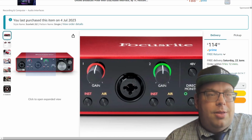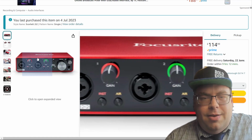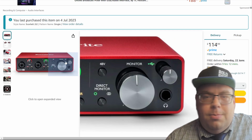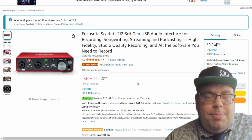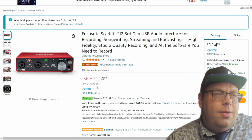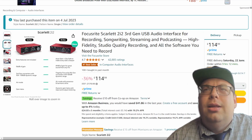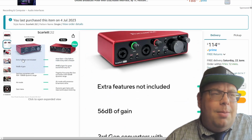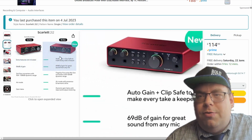Again, it's got two inputs for two different microphones. Each of them has a sort of individual gain. It's also got different modes. You can also turn up your headphones really loud if you want to, so that's quite good. Nice product too.